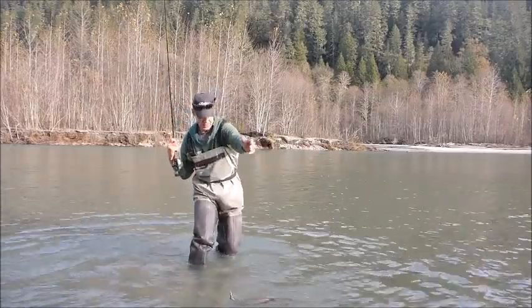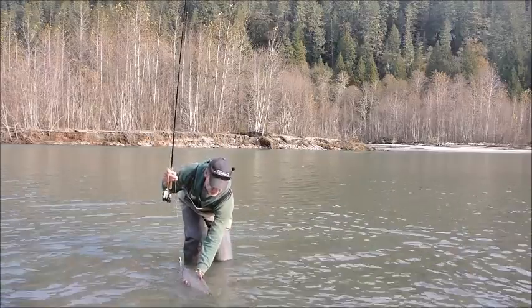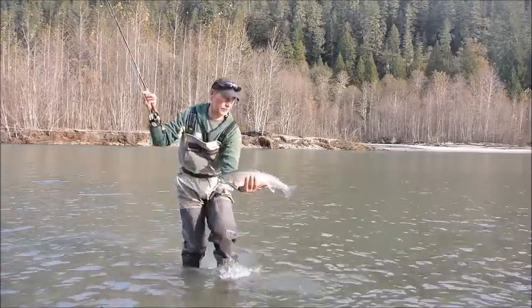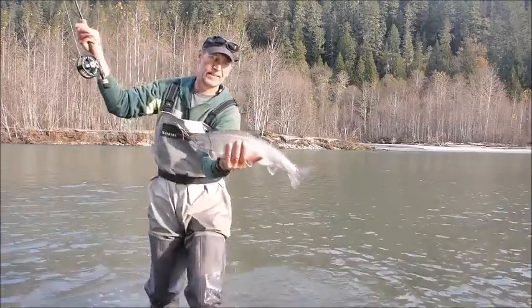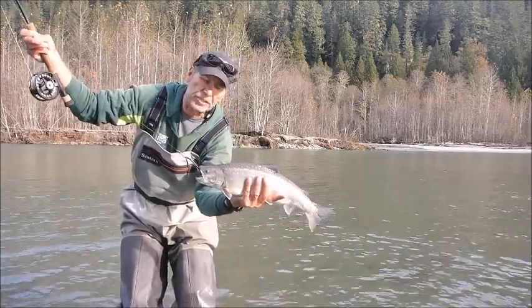Here, another example of a prime Squamish River bull trout. Just look how fat and beautiful this guy is. I mean, isn't that just a nice fish? And we're just gonna get a picture here and then let him go.